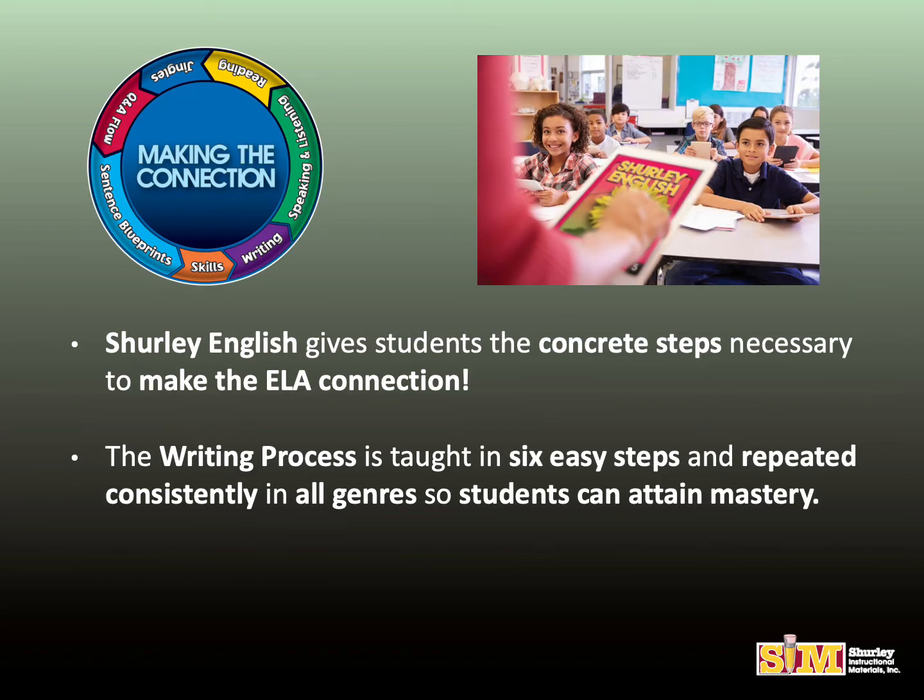Shurley English gives students the concrete steps they need to make the English language arts connection. We teach students the writing process in 6 easy steps and provide multiple opportunities for them to repeat those steps in all genres of writing to attain mastery.